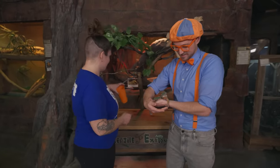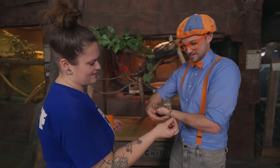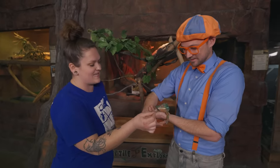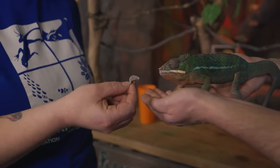All right, Tarzan. Blippi, did you know that a chameleon's tongue is as long as its body? Really? I didn't know that. His tongue is really long. Whoa. All right, let's see if he's hungry. Tarzan is a little older, so his eyes are not as good as they used to be. So once he sees the bug, we'll see if we can get him to take it.